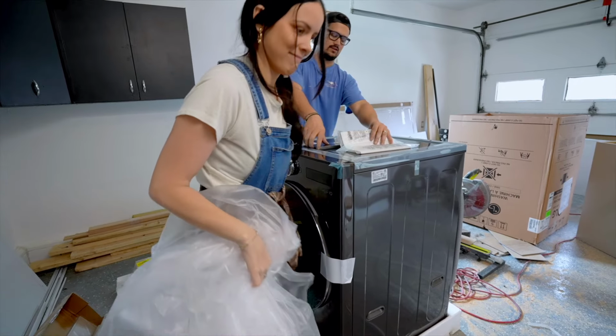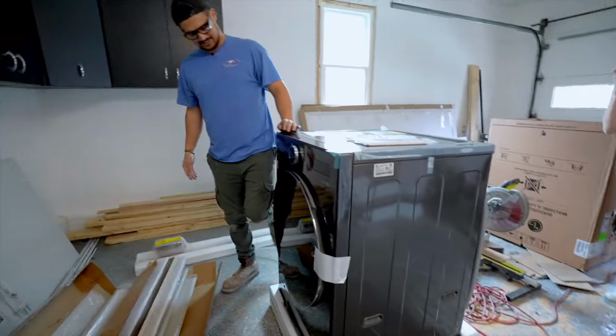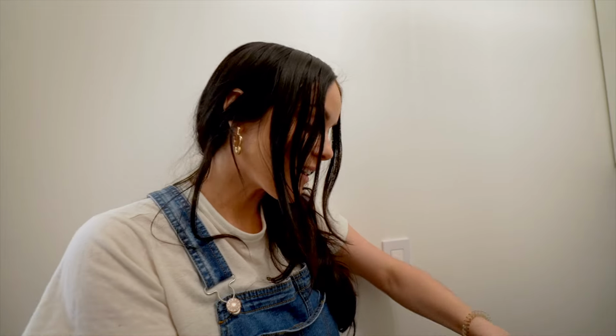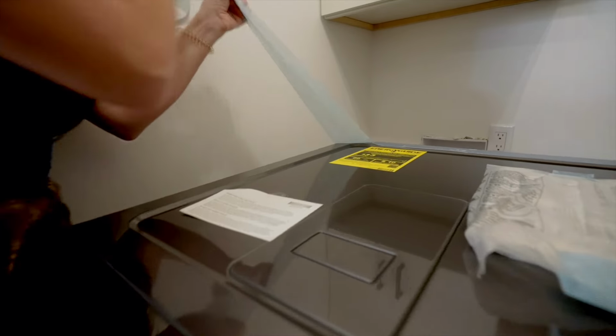Yeah, there's literally no vent. It's just the water line. Does anybody else think this is satisfying? Taking off all the new plastic.